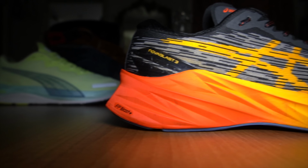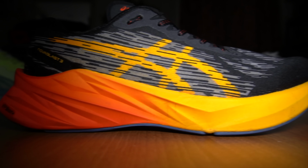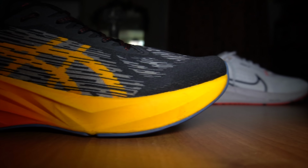Now up against the viewer's favourite, the Asics Novablast 3. Even lighter than the Energy 5, this one. Actually the lightest shoe in today's comparison. I've seen people using these from anything from a 3-mile easy run to some longer efforts. That FLOATRIDE Plus formula here is more resilient than that rubbery original formula.